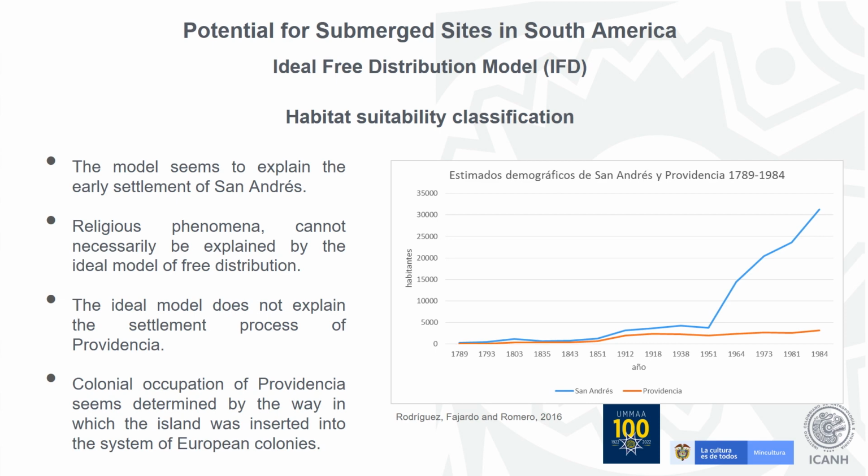As a part of the English effort to establish a sustainable colony in the middle of the Spanish Empire, a large investment of materials, time, and labor was made to defend the island from possible attacks. The introduction of the African population in a condition of slavery intensified the existing inequalities within the island's inhabitants, causing the intermittent occupation as a refuge of the areas with the least available suitability. In that order of ideas, the process of colonial occupation in Providencia did not comply with one of the assumptions of the ideal free distribution model, which is that all individuals compete for resources under equal conditions and can move freely and choose ideal areas for them.